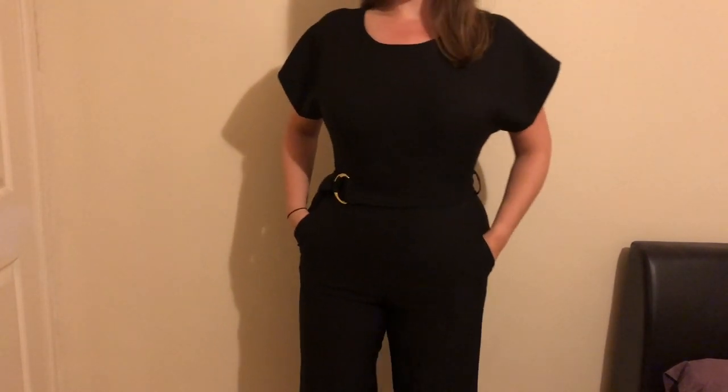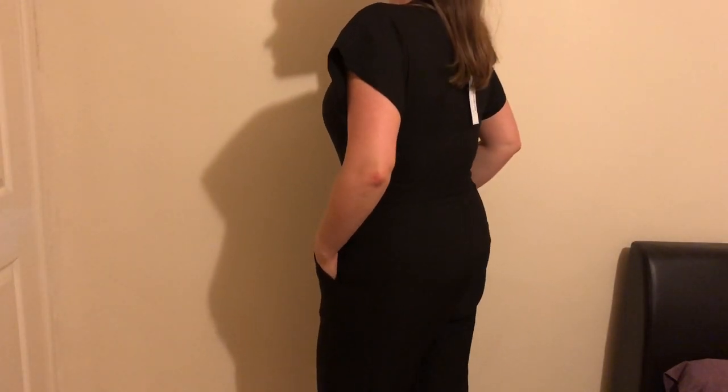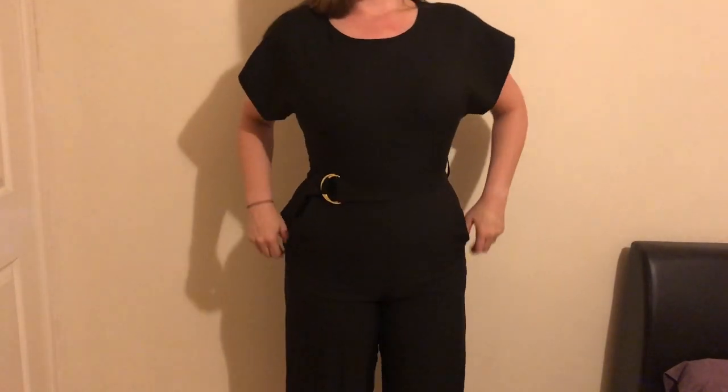This just wasn't for me, really, to be honest. When it comes to jumpsuits, every time I see someone wearing one, I think they look absolutely gorgeous, but practicality wise, I cannot be bothered to take off my whole outfit to go to the toilet. That's one thing. But I am really glad to have tried a jumpsuit, because when I'm in a shop I never try them on, or I never purchase them, because I know how impractical they are. So it was nice to see what one of them looked like on me.